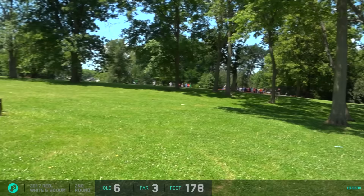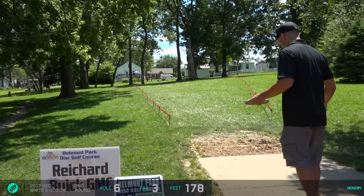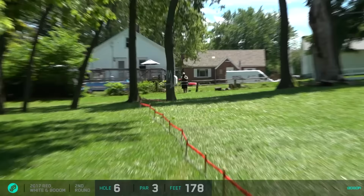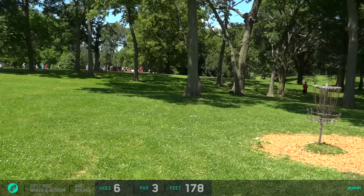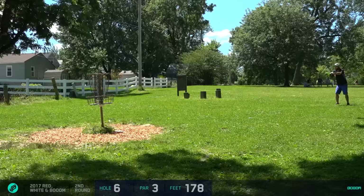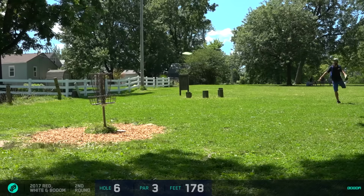That was some more height. Is a really good shot. Just gets a little low. Be a little short, yeah. He's going to have a putt. So we'll see what he can do from there. Gary Costa throwing that same line a little low. Get some glide. So all of them are going to be putting. Drew's going to hit his head. That seems good.